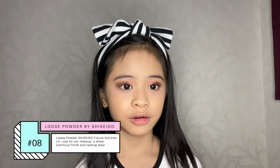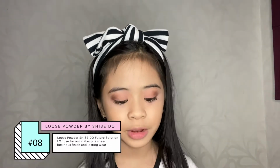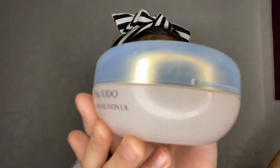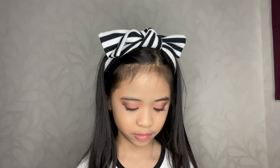After this is the loose powder. This is from Shiseido Filter Solution LX. Okay, now I use it on my face. Wow.